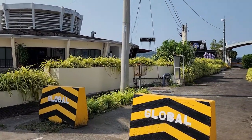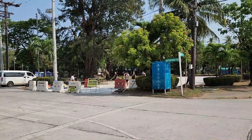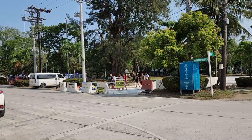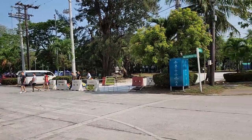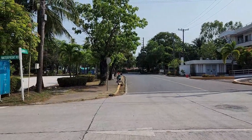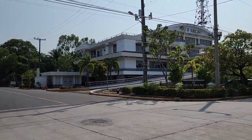Liberty Sports Bar. There's a pretty large group of Americans coming back from the training field, and my taxi driver said they're part of the joint forces that work with the Filipino Navy. And I'm not sure how many of them are stationed on the base, but that's good to see. Yeah, the U.S. and the Philippines have always had a strong tie, especially when it comes to the military and the Navy.